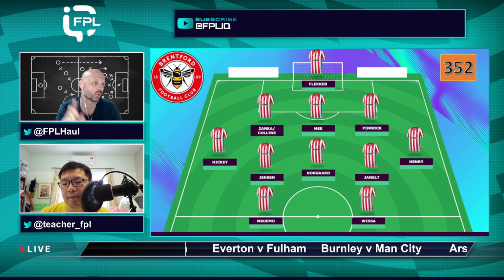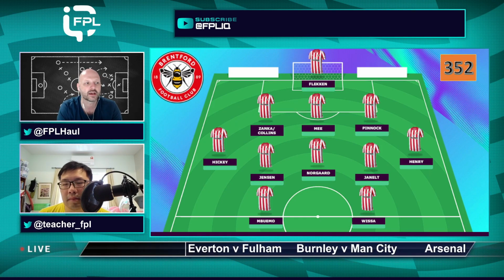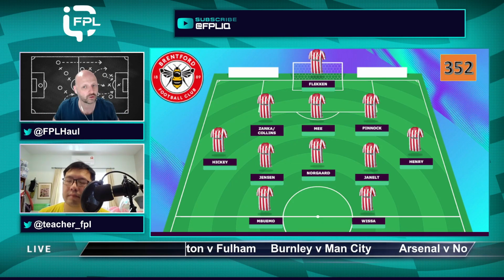And then, of course, you've got Wissa as a very, very good 6 million forward, and Mbeumo as a potential striker out of position at 6.5. So I'm going to give Brentford an 8 out of 10, because I think that they've got some good value. But like you said, midfield isn't going to offer you anything. But the goalkeeper, defence, and the striker could. What would you give Brentford out of 10?